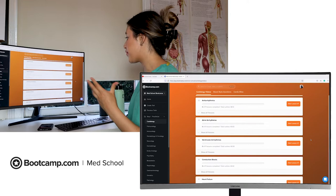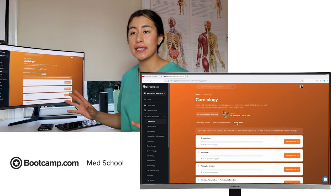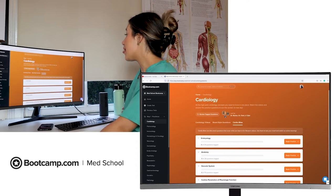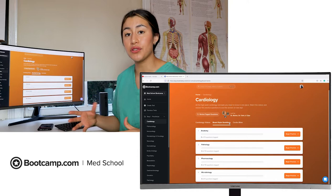Then they also provide you with these bite-sized questions. And these bite questions are excellent for your basic fact and recall knowledge. So essentially, kind of like an Anki. Then your board style questions, which are my personal favorite, are your more complex clinical scenario application based questions. These kind of emulate what you'll face in your exam, so are an excellent way to prepare.